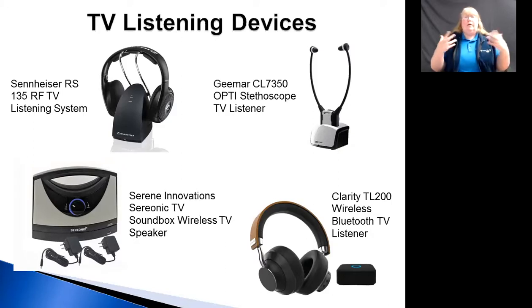So devices for listening to the TV. These can be infrared. These could be a wireless speaker system. Many of these are Bluetooth nowadays, where you can connect them to your TV through a Bluetooth transmitter. There are several different styles as well. There's the stethoscope style, which will hang under the chin, the headphone style that goes over the head. There are even speakers that you could put on the back of a chair.